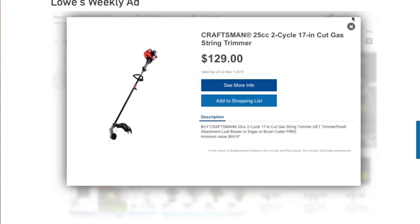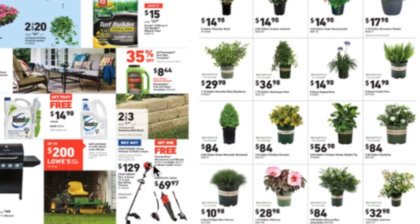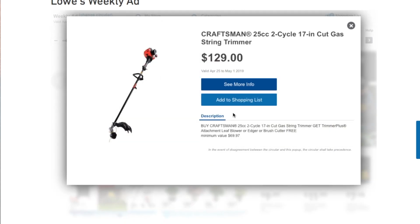Can't click on the other one. See if I can zoom in. Maybe it's buy this, get this free. Yeah, I guess you get the attachments. I don't know exactly what you get free. I can't really read it. See if it says, if I click on description, more info.